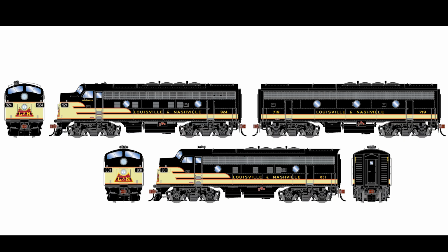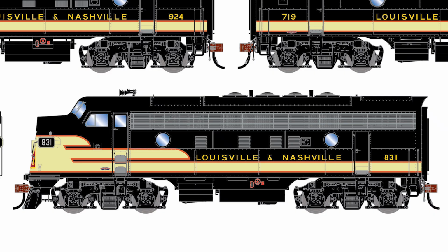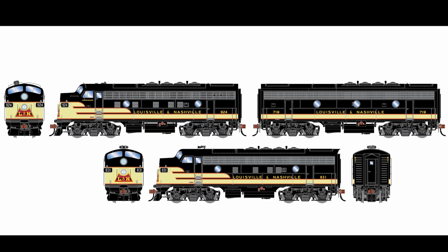Also, 1950s era are L&N F units. This is an interesting scheme, and a mix here of F7As will be available by themselves. There'll be 2 of those, 2 road names, and then the same Louisville and Nashville paint scheme will be available in a set, an F9A and an F9B. No dynamic brakes. They have a freight pilot on them. Roof overhang on the back on the F7As, not on the F9s. So an interesting mix here to take a look at.